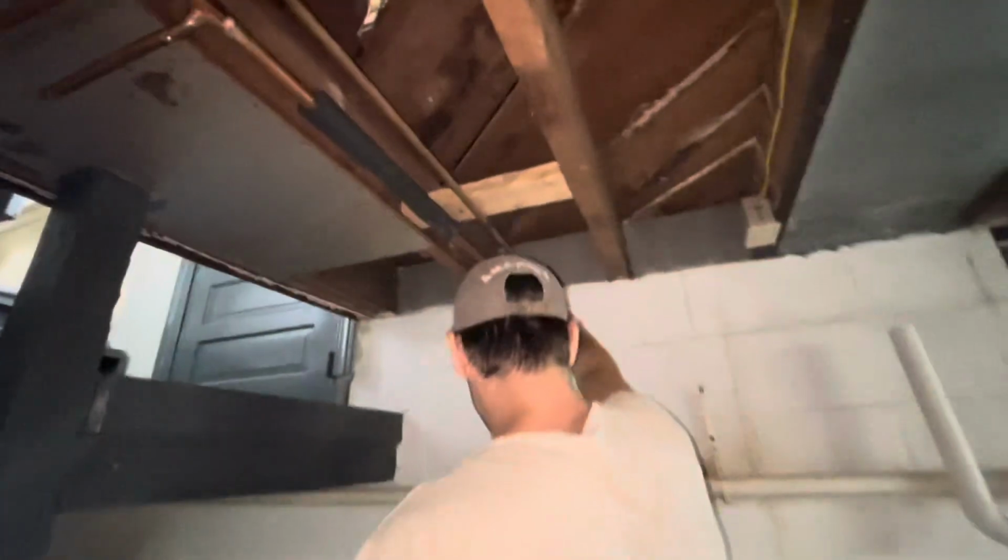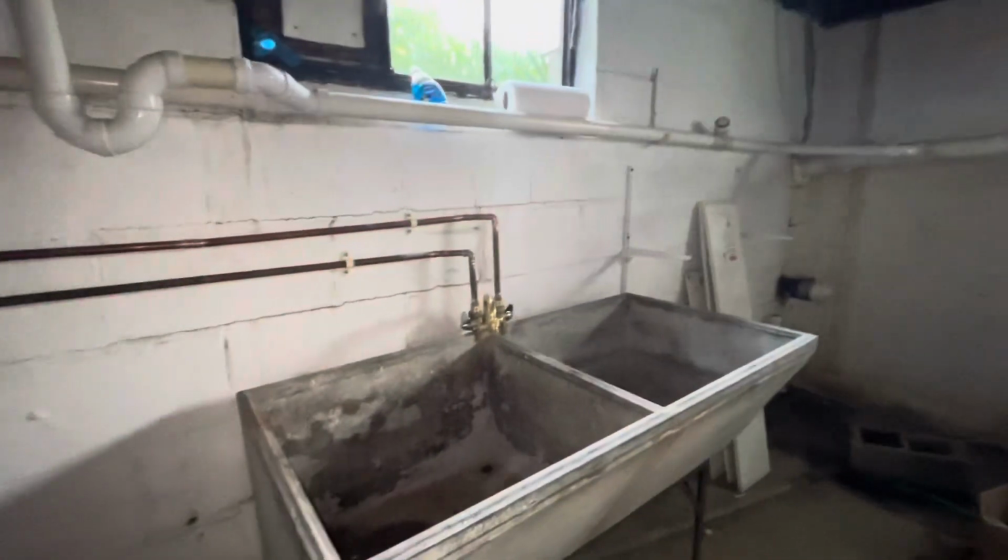Coming down this wall, and we have our first running water sink, Ollie. So there's our first running water.